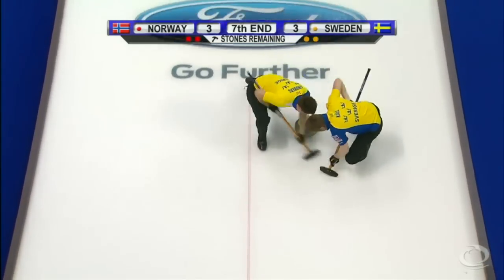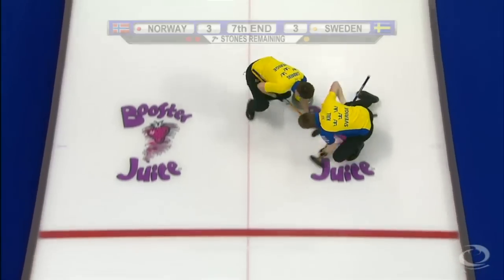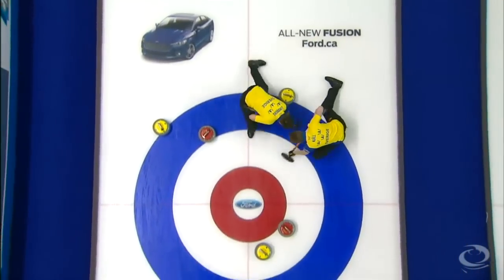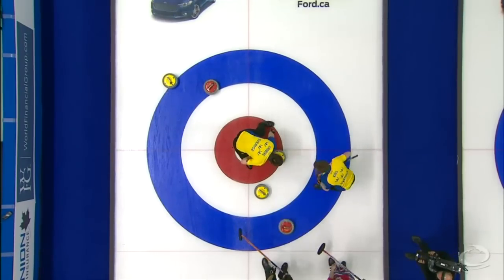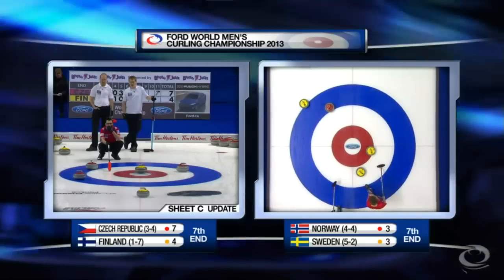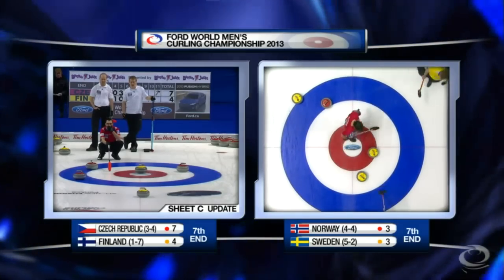They're going hard for line here. Well, right on the nose. So there's a double, as we look over to Czech Republic, Finland, 7th end.